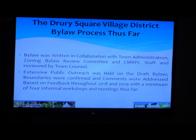So the process thus far, and Jen mentioned this already: the proposed bylaw was written in collaboration between CMRPC and town administration, the zoning bylaw review committee had some input, and town council has reviewed an earlier draft of this. We're going to be going back to town council probably within the week or so to get their feedback to make sure we're all set and within the law. There's been a lot of public outreach. This is the third public forum. There've also been zoning bylaw review committee public meetings, and there'll be further public meetings about this bylaw. We'll go over it, and the planning board will have to hold a public hearing before this goes to town meeting, again, hopefully in May.